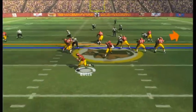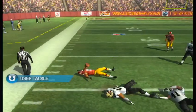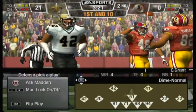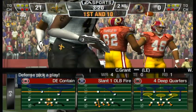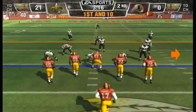The Saints bring in their dime package. That was an excellent run there to pick up the first. Well, they brought the blitz that time. The offensive line did a pretty good job recognizing it. They got the blocks, but the back was still able to get out of there for a nice gain.